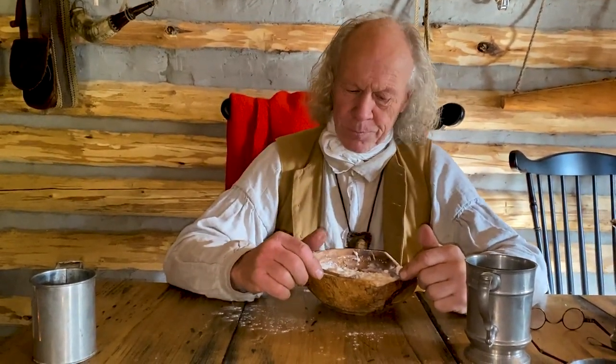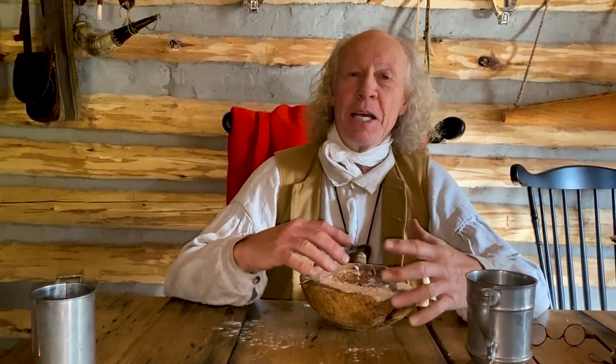So I'm mixing up a bit of bannock here. It's believed that the bannock I'm making was actually brought over from Scotland in the 18th century. In fact, they didn't use flour. The original bannocks were made from oats or barley. Anyway, it was brought over here, and it's believed that it was invented, if you would, in Europe.